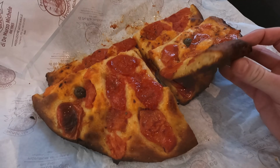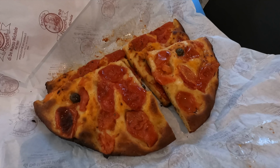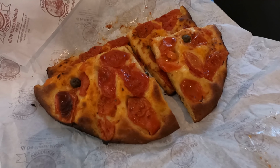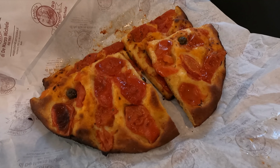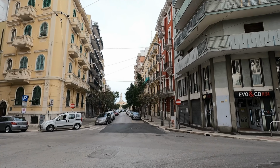I'm lucky that there was this place close to my apartment here that has it, and whew, all right. It is molto caldo. It is very hot. So once you open it up, you might want to give it a minute before you dig in. All right, now it's cooled off a little bit. So now we can go ahead and dig in. Mmm. Very good. Definitely the best focaccia I've ever had.